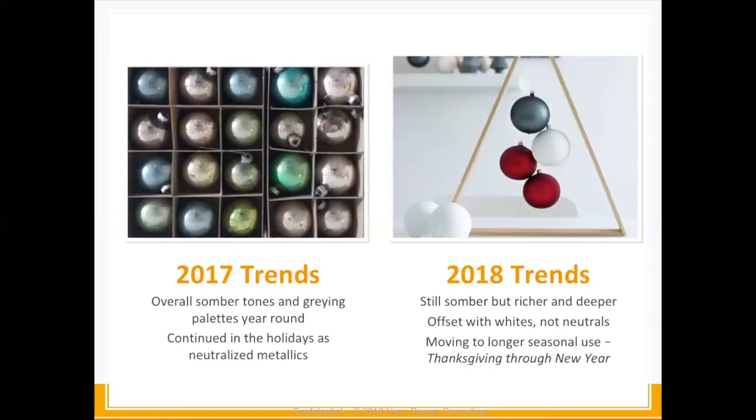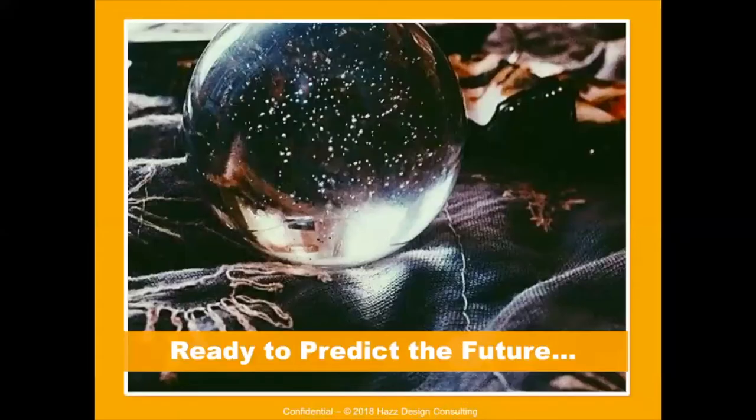So this is the trend tone that I'm sending for the color forecast for 2018 holiday. So are you ready to predict the future? Because remember, it really is a prediction. I could be wrong. I've been doing this for 25 years, and I can tell you that I'm rarely wrong. My clients count on me to be right. So you're in good hands. I've been doing this a long time. This is not a guess.